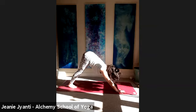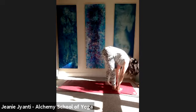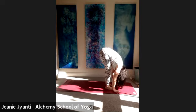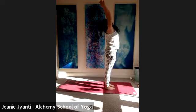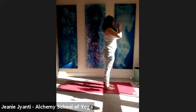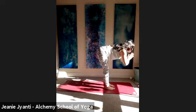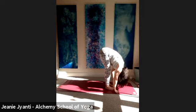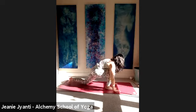Exhale, look forward. Inhale, right foot steps up, lift the chest and chin. Exhale, left leg follows, let the head go. Inhale, come all the way up. Exhale, hands to heart center. Other side. Inhale, lift. Exhale, fold forward. Inhale, left leg back. Hold the breath in, right leg back.